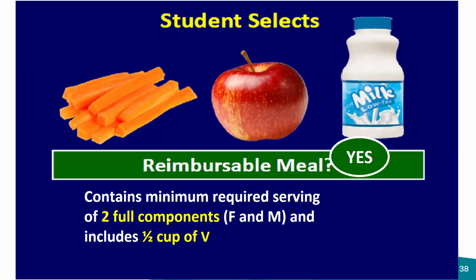So in this scenario, the child selected the minimum required servings of 2 full components, the full fruit and milk component, and at least a half a cup of vegetable. So this meal is considered reimbursable.